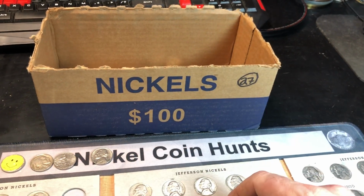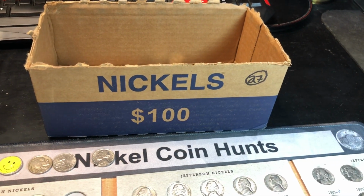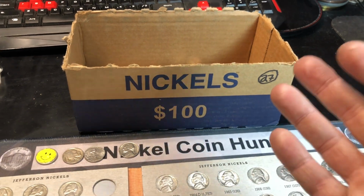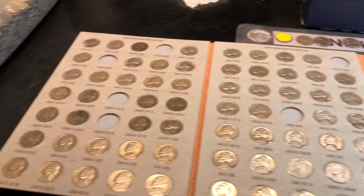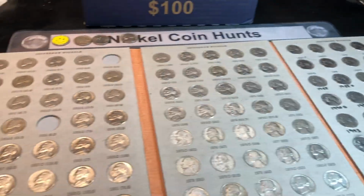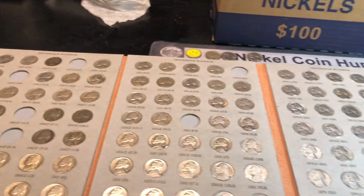I might do 1 more nickel box to make it 28, an even number. That way we can stay on even numbers for future hunts. Or if I can score 2 boxes, we'll do another 2-box hunt. Either way, no spots filled, only 2 upgrades. That's coin roll hunting. We're still getting closer, and at worst case, we're upgrading the album.